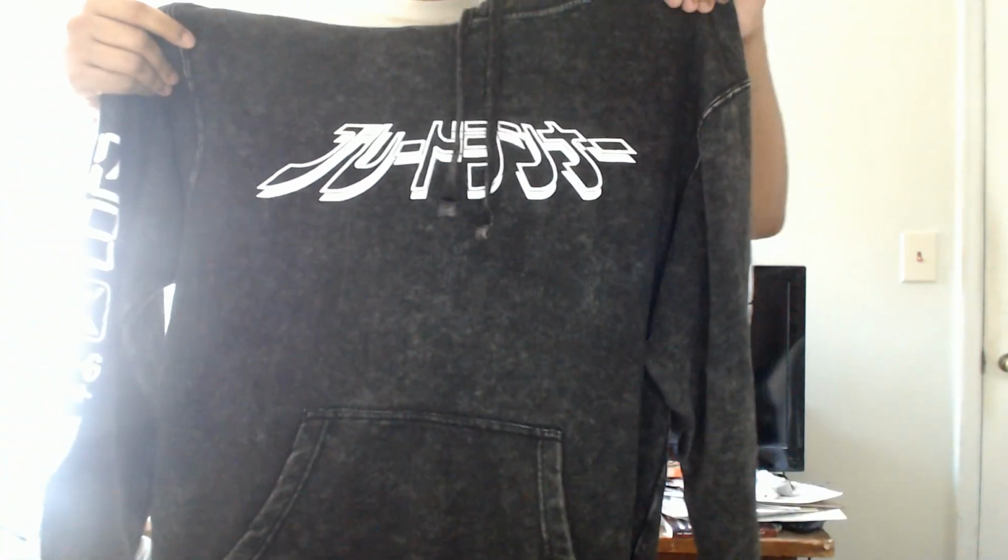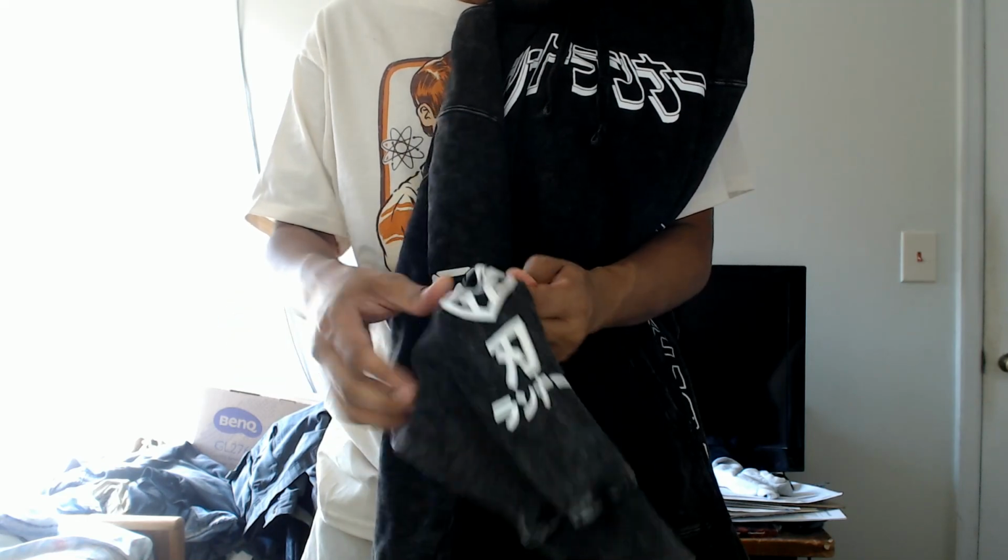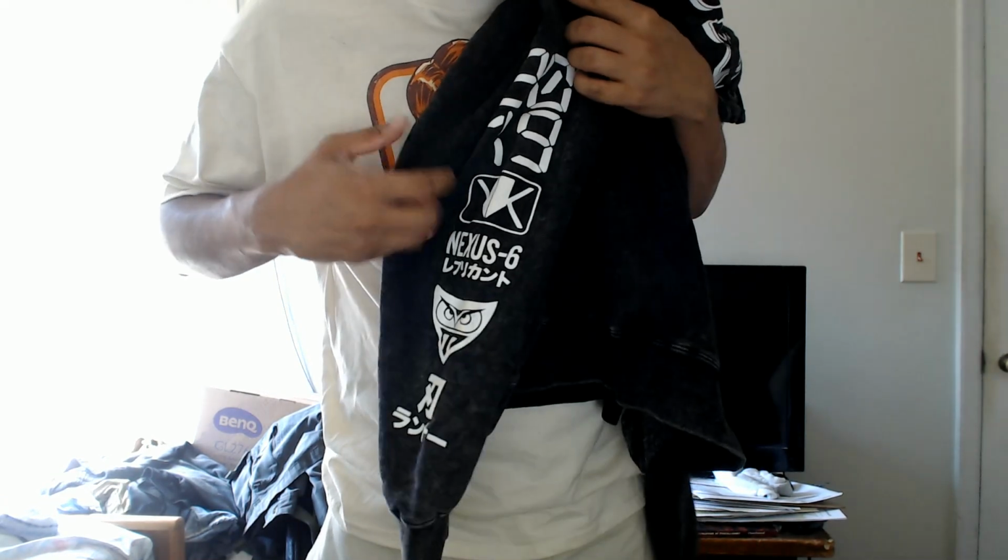Okay. Well, this is a vintage wash Blade Runner hoodie. It's got a symbol, alphabet logo on the front. It looks kind of used and washed. If you look at the arms here, you can see the Voight-Kampff icon from the movie Blade Runner. I don't know if you can see it, but yep, it's right here. Pretty cool. And on the other arm is the actual title of the movie, Blade Runner. I don't know if you can see it, but here it is. See?